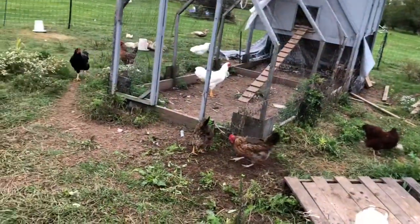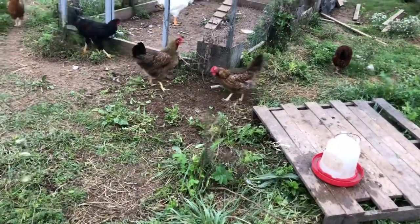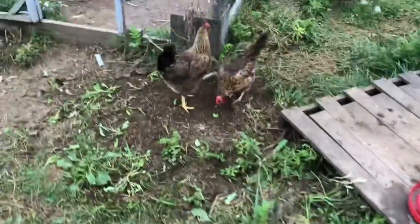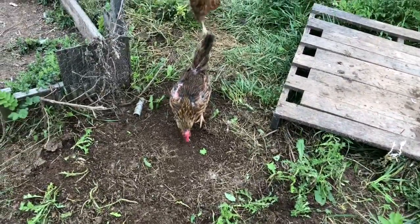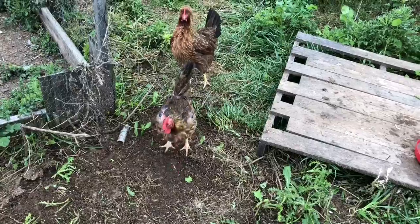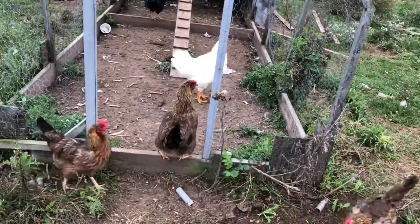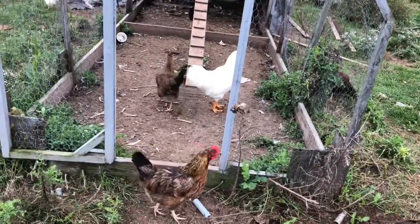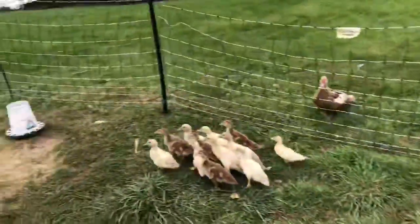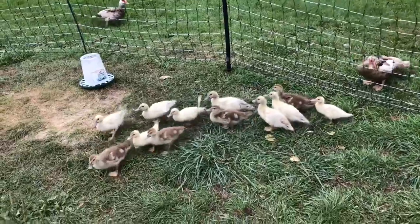Where is your other one? I'm hoping she's inside. I just moved the pallet this morning, so that's what they're scratching at there. What all did you guys find, huh? What? What are you clucking at? That one is the one that goes broody on me a lot. Aren't they just so cute?